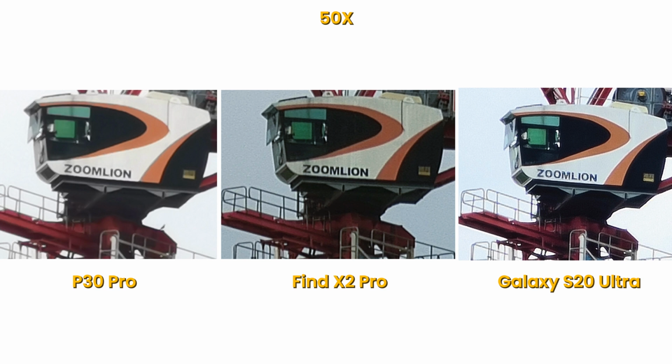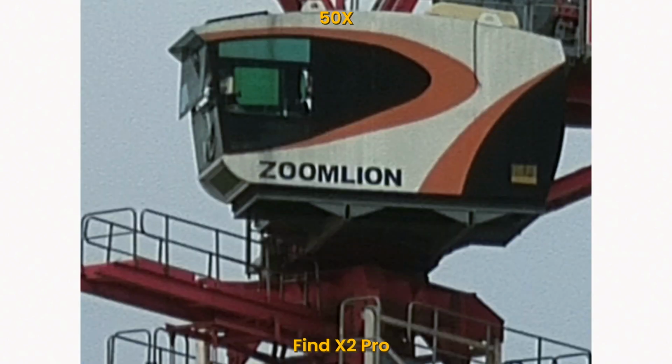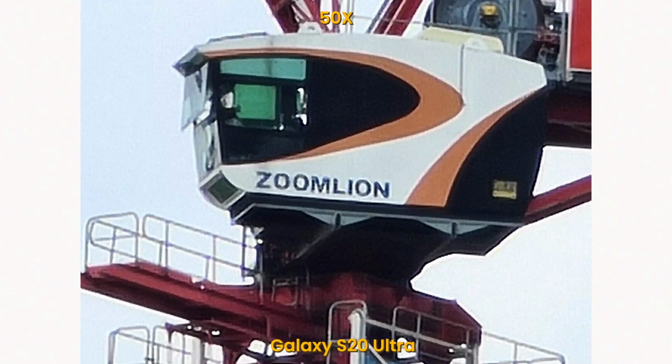Next up, we have the 50 times zoom, and in case you don't already know, that's the maximum zoom that the P30 Pro can go. To be very frank, I think the P30 Pro has the best image quality. Because if you compare with the other two phones, the X2 Pro, like I said, is darker, and if you look closely, there are some noticeable grains in the sky. While the colors look great on the S20 Ultra, the noise on the image is pretty significant. And that is why the P30 Pro here is my winner.